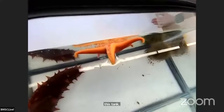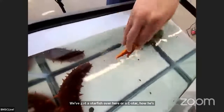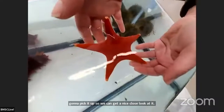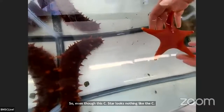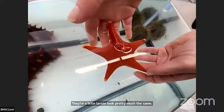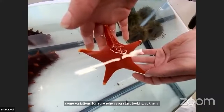Some of the other echinoderms in this tank, we've got a starfish over here, or a sea star. This is a vermilion star. Kelly's gonna pick it up so we can get a nice close look at it. So even though this sea star looks nothing like the sea cucumber over here, their little larvae look pretty much the same. There are some variations for sure when you start looking at them really closely. But yeah, similar larval stages across these different animals.